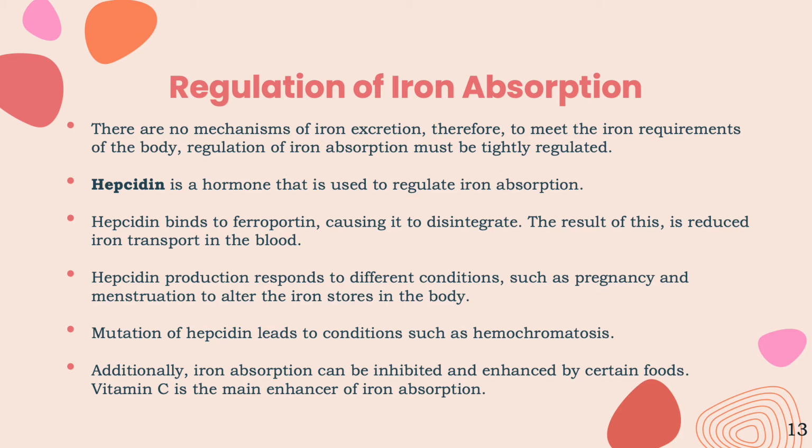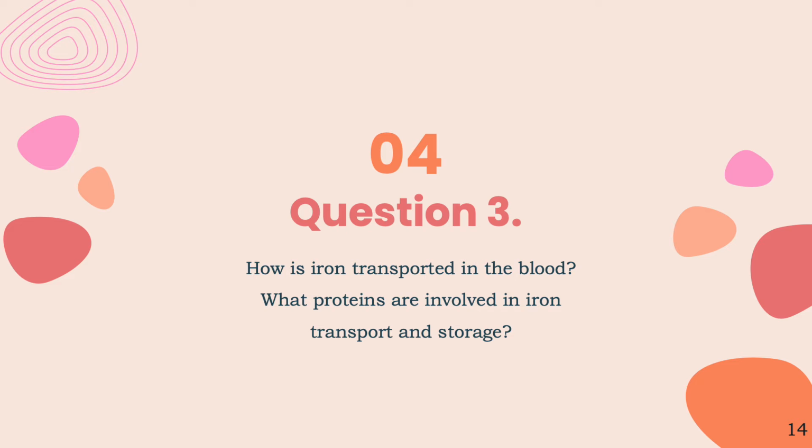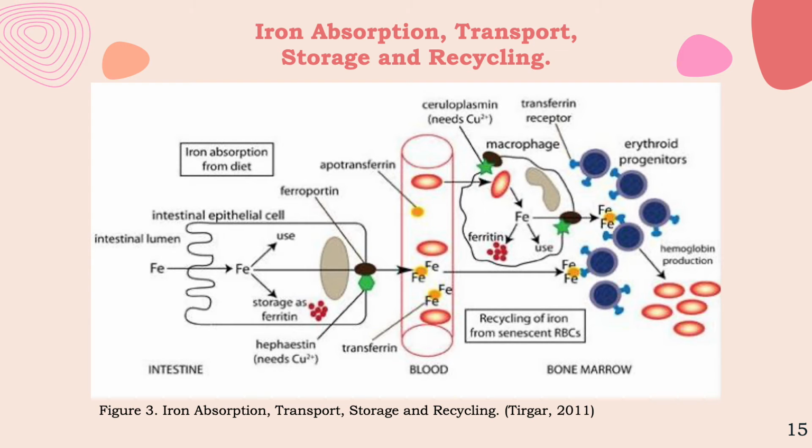In addition to hepcidin, iron absorption can be inhibited and enhanced by certain foods. One example of an enhancer is vitamin C. The ascorbic acid chelates iron, which makes it more absorbable by the body. Figure 3 shows iron absorption, transport, storage, and recycling.